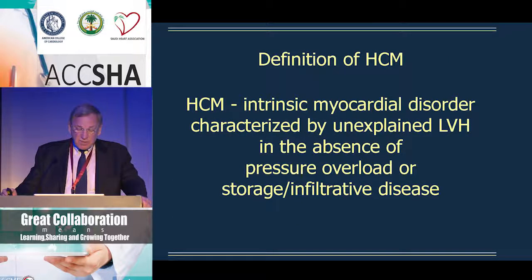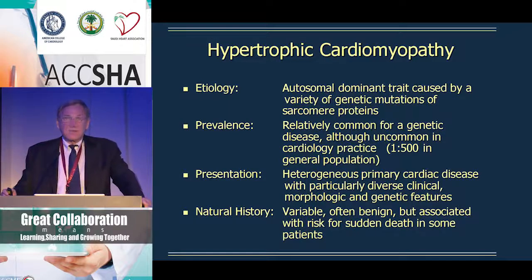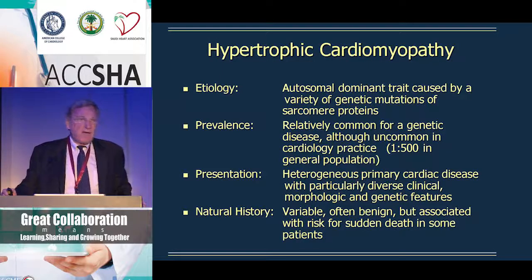It's an intrinsic myocardial disorder with unexplained LVH in the absence of pressure overload, storage, or infiltrative diseases. And commonly, there are conditions such as amyloid or Fabry's disease, which can mimic hypertrophic cardiomyopathy. It's an autosomal dominant with variable penetrance. It's a relatively common condition, about 1 in 500 people, and is a very heterogeneous clinical presentation, all the way from lack of physiologic hypertrophy to severe hypertrophy with septal thickness that's up over 3.0 centimeters. The natural history is frequently very benign. The people who get referred to referral centers are at higher risk for heart failure, atrial fibrillation, and sudden cardiac death. So selectively, individuals in the literature are those referred because of higher risk conditions.